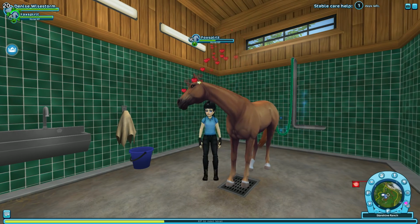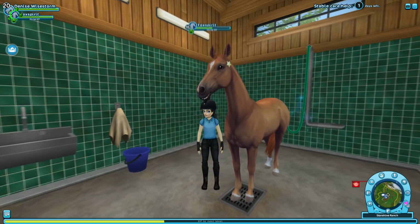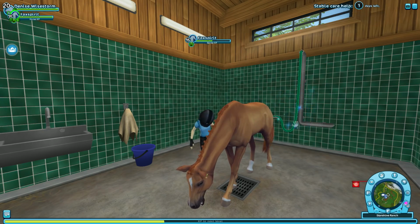A very gorgeous horse, finally touched water after a decade. Looks like a brand new horse. It's the same horse, by the way. It's just like, it went through a phase right now, and the name just switched like that, you know? I'm so bad at this, I can't.